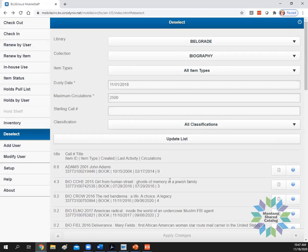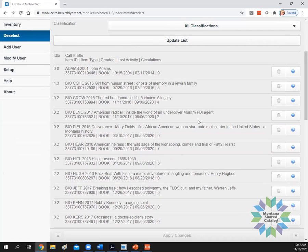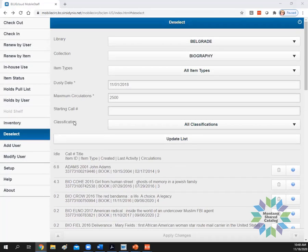Awesome. So here we have our results list. And as you're going through the collection and referring to this list, if you decide, oh, maybe I want to discard this book, The Red Bandana, then what you would do is you would click on the trash can, which would just send that item to discard. So I'm not going to mark anything to send it to discard because I don't want to create more work for the Belgrade staff. But just know that that is something that you can do.